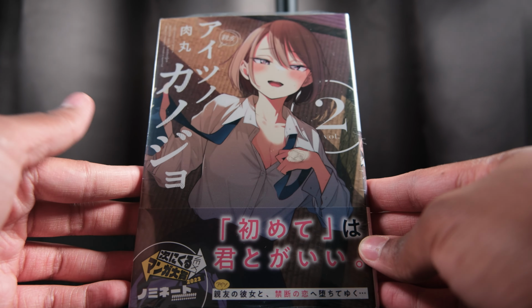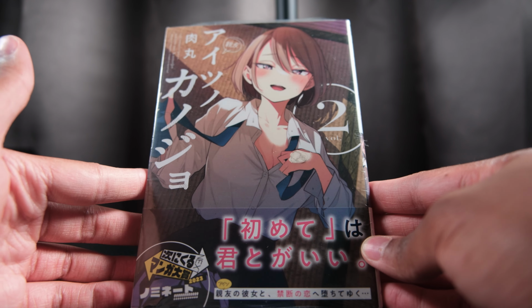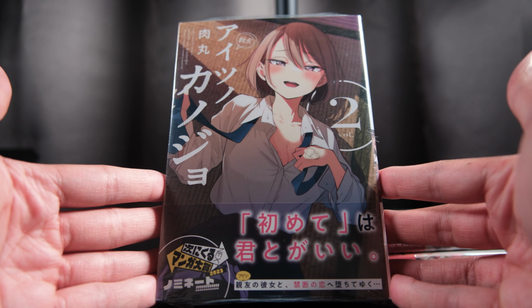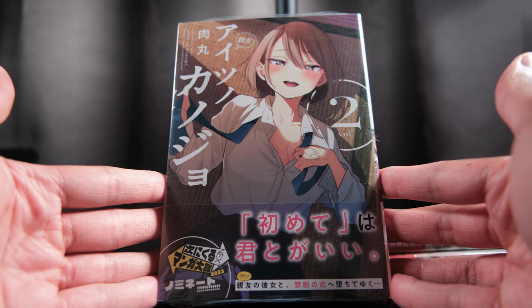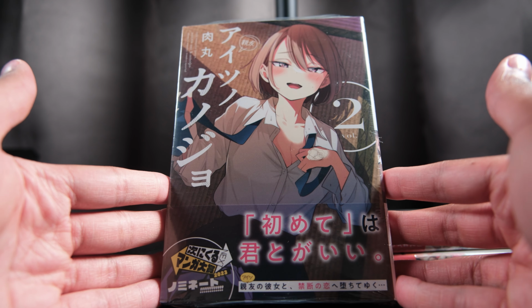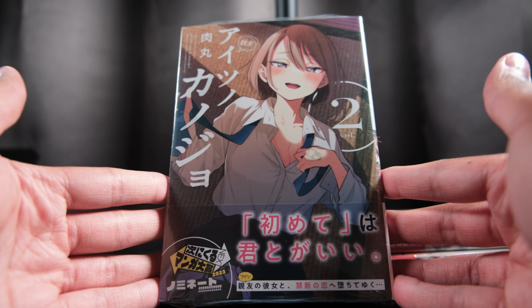Now, I consider myself an NTR connoisseur. I know it's not for everybody, but hey, it's for me. I love NTR. Aitsu no Kanojo is one of the best NTR erotica stories out there. Basically about a dude who ends up cucking his friend. And I know it sounds messed up, but you know, the art's really good in it, and it's a hot story. What can I say?